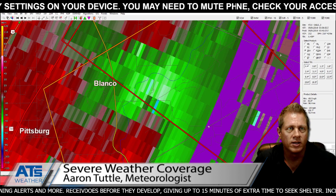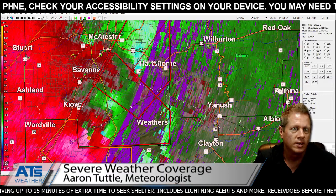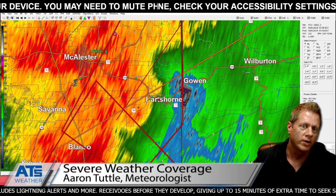So they come up pretty quick and they kind of diminish. They don't stay very long, which is good. So this first one kind of died out. The second one's still going down here, like I mentioned. And then this other storm, that's the strongest one around Hartshorne. So it's also coming up probably just west of Haleyville.